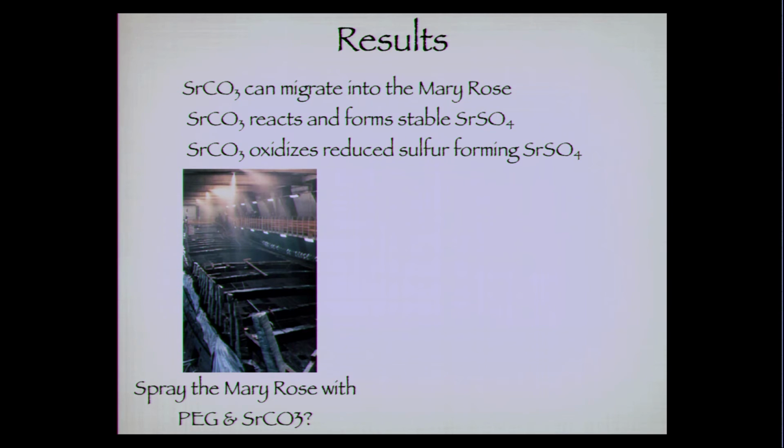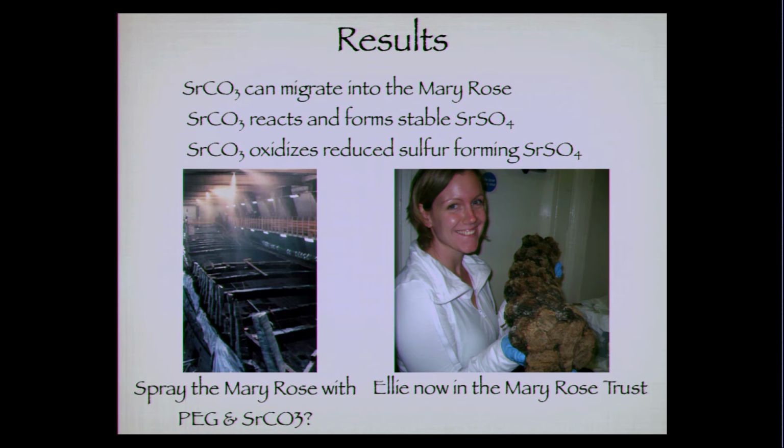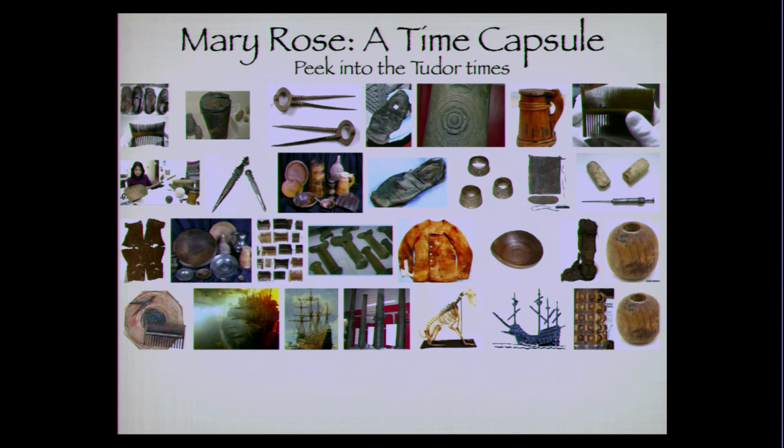And so there are several different things that we still need to address about it. But the good news is Ellie is now in the Mary Rose Trust. She's now employed there as a preservation scientist, and we've recently started setting up another collaboration where we can look at it in detail to really take the study from the lab and apply it to the Mary Rose. The work that we have done here and that we continue to do here to preserve the Mary Rose itself and the thousands of artifacts really gives us a very close look at the Tudor times. Not only us, it's going to stay on for future generations if our preservation technique really works.